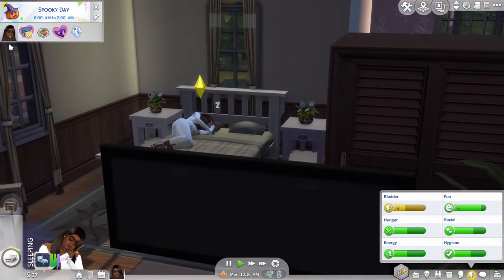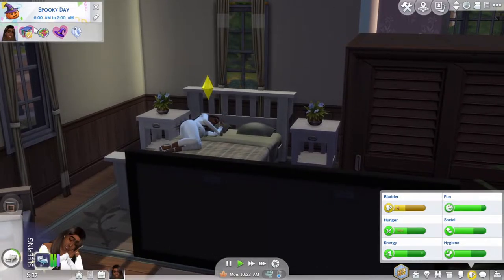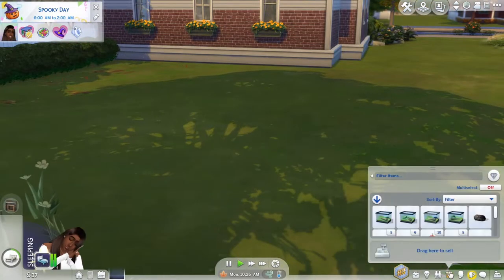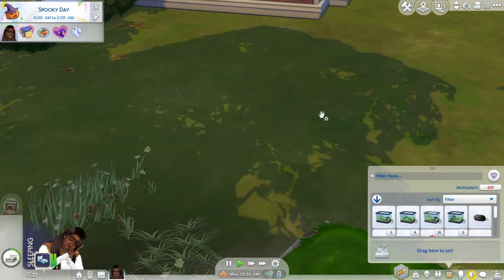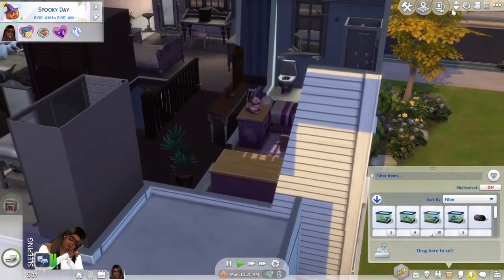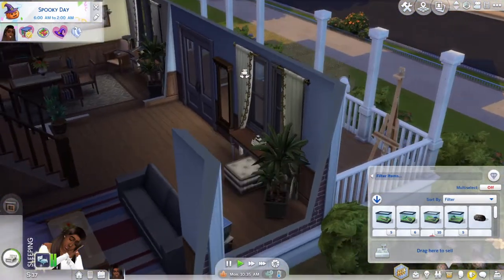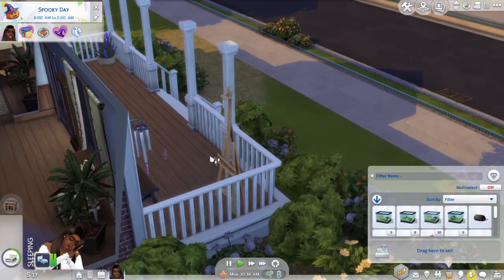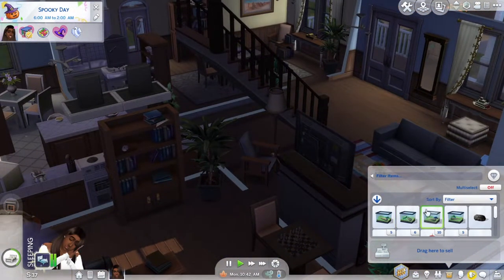Today's spooky day. And as we said, every successful holiday, we are going to give our sim $100, which she needs right now. But on the bright side, she did some collections because that's what we left her off doing. And she did a painting already, and she made $11 on it. She paid $50 for the supplies and made $11 on that. So that's good. So right now we're gonna sell these.